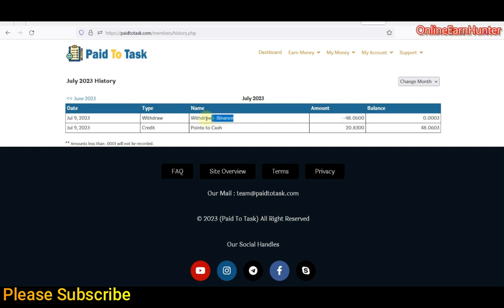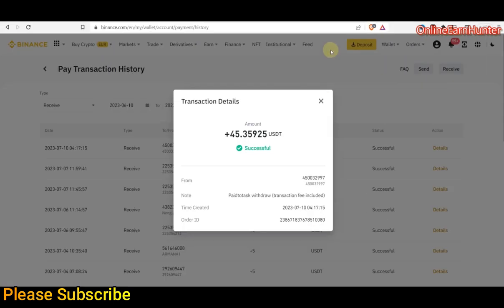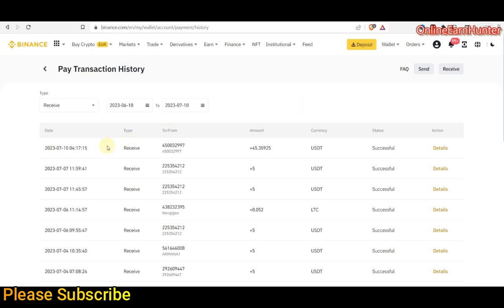So let's go to my Binance. I cashed out to my Binance account. Let's go to the Binance account and see the amount. So you can see this transaction here, the first transaction. I received it early in the morning, around 5 a.m. You can see the date. You see? I received it very early in the morning.